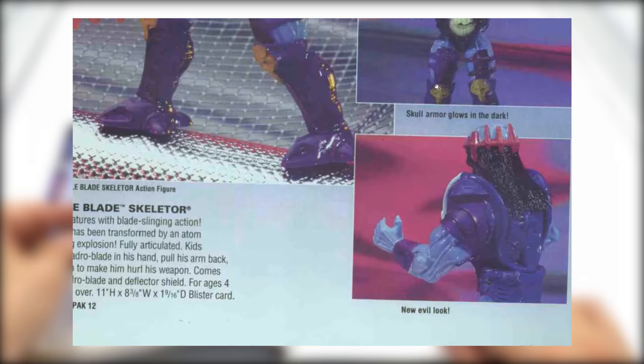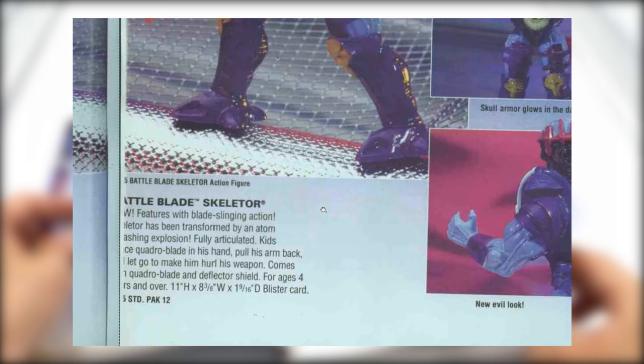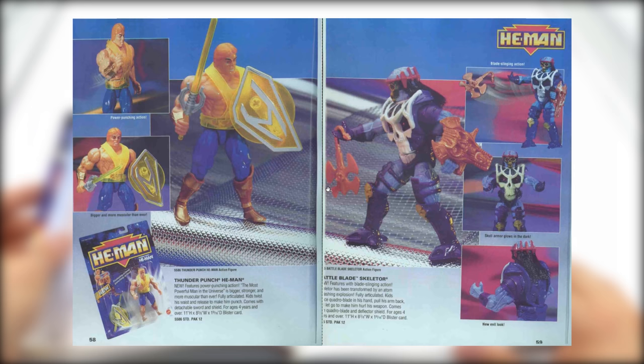Skeletor has Metalocalypse hair. Interesting. Battle Blade Skeletor. Swinging action, transformed by an atom smashing explosion. So it's cool seeing this styling. Even though I'm not the biggest He-Man fan, I just like the toys.